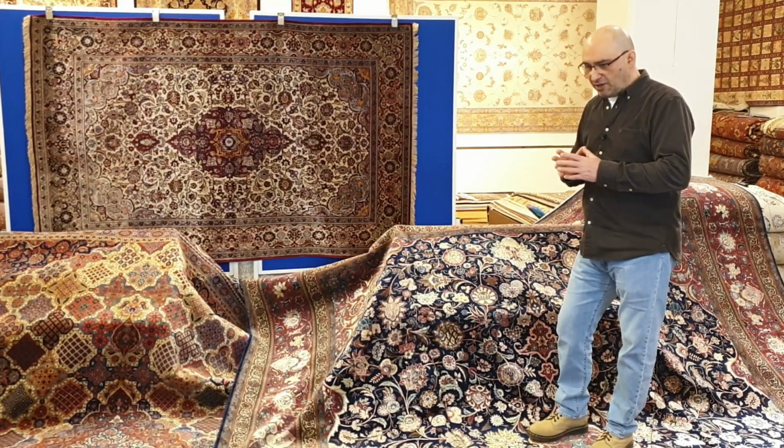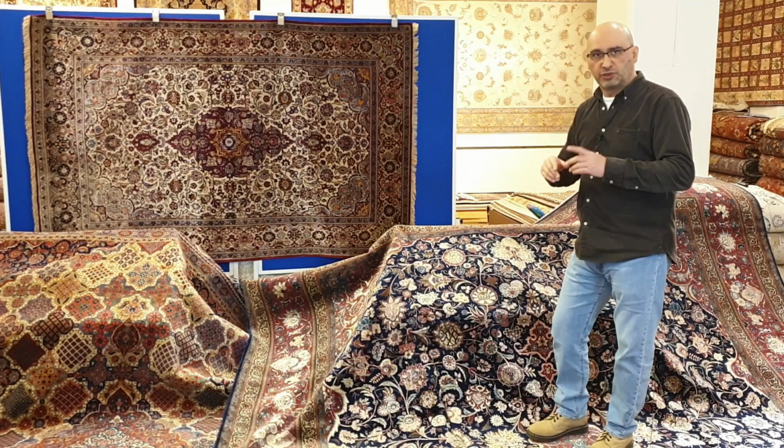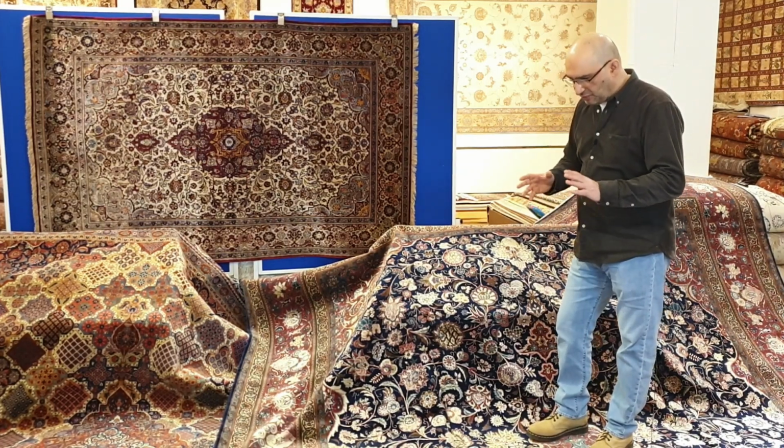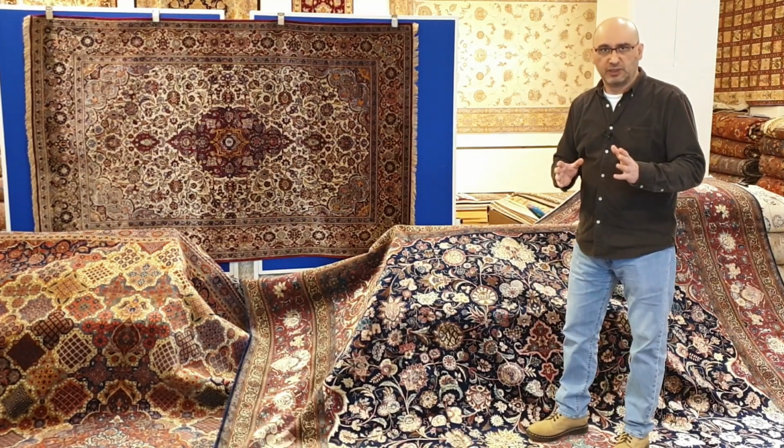And both of those are quasi-antiques. We're looking at rugs that are anywhere between 80 to 100 years old. We think the Mohtasam was older than this medallion piece right here. The medallion piece, we're guesstimating it to be about 80 years old.